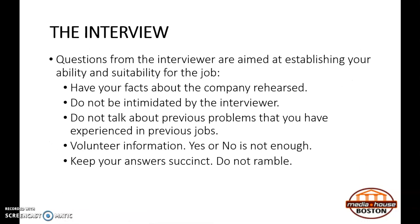So questions from the interviewer are aimed at gaining a couple of different things. They want to check your ability, but they also want to check your suitability for the job. So have your facts about the company rehearsed. Know exactly what they do. Don't be intimidated by the interviewer, but don't be rude either. Don't talk about any previous issues that you've had in any other jobs.